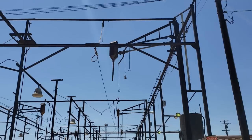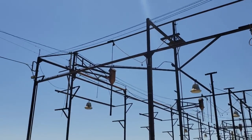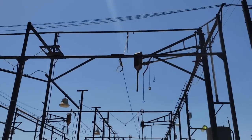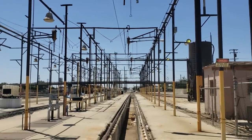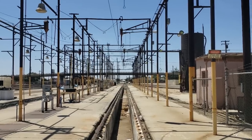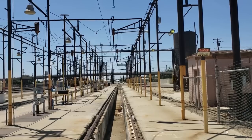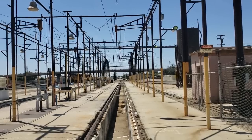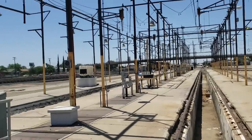Those small hoppers up there on those swinging arms were the sanding. That's how they put sand in the sand tanks on the locomotives. Those of you who don't know, locomotives use sand for traction. When they're taking off or going up a hill, they have a little hose right in front of the wheels, a little nozzle that they dump sand out of, not very much, just enough to give them a little traction.